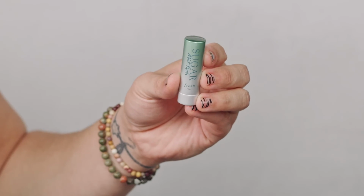So next up from Fresh, we have the Sugar Mint Rush Freshening Lip Treatment. This is a really beautiful silky balm that hydrates the lips with nourishing oils. When you apply it and press your lips together, you get a really minty rush, which is nice. It's very fresh, so I could imagine keeping this in your desk for a midday pick-me-up, maybe after you had something for lunch. It gives you that fresh, minty feeling. I love that. It's part of the Fresh Sugar Lip family, so I can predict it's going to be a cult classic pretty soon.